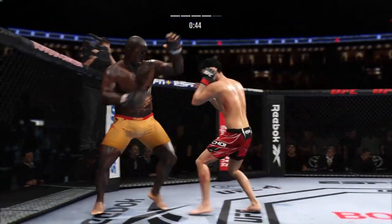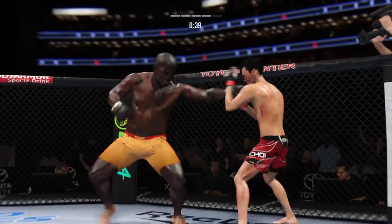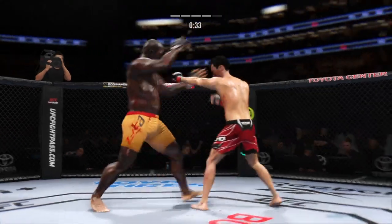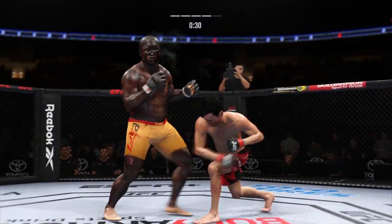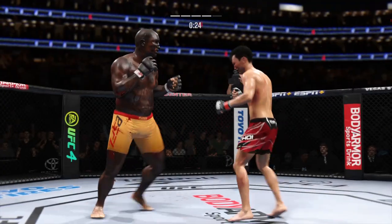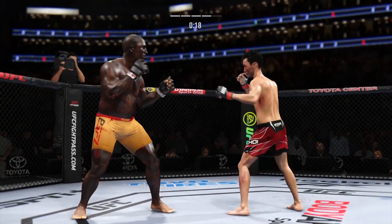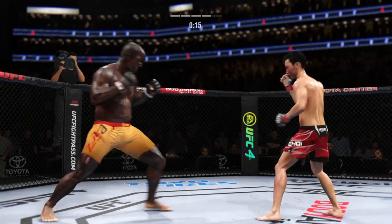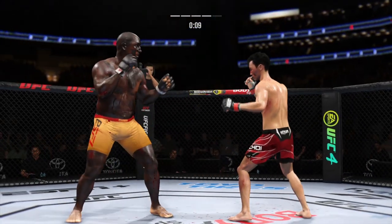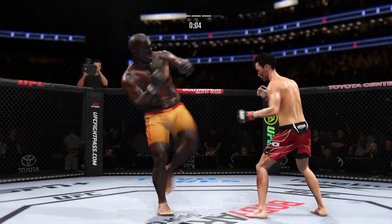45 seconds remain in the round. Right hand landed. Not there. Single collar tie now. Lands a switch knee. Able to land a looping right. Leg kick. 20 seconds left. Oh, big punch lands. Lands an outside leg kick of his own. Straight right is there. Tags him with the left. Can't take many of those.